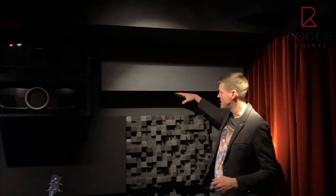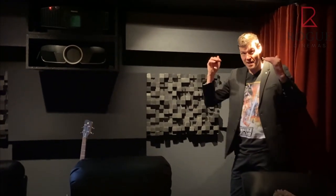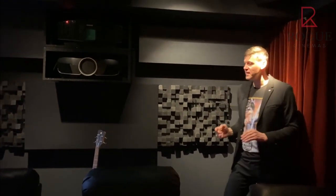Now, the downside to this installation is that it's rather direct into this side of the room, which means these two seats, if we don't have the room nice and cool to begin with, and we need to get it cooler, these two seats are going to be cold spots. So it's not a great location.